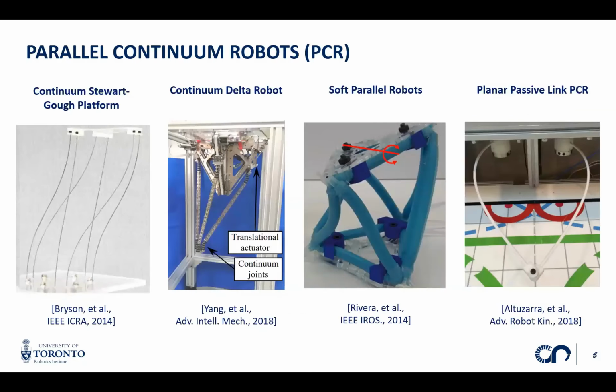And this idea is not entirely new. There exists a broad range of literature on parallel continuum robots, and I just show some very prominent examples here. It's not exhaustive. Some examples include counterparts to conventional robots that we know, for example, a continuum counterpart to the very well-known Stewart-Gough platform, or a continuum counterpart to the very well-known Delta robot. And there are some other examples like soft parallel robots or planar passive link parallel robots.